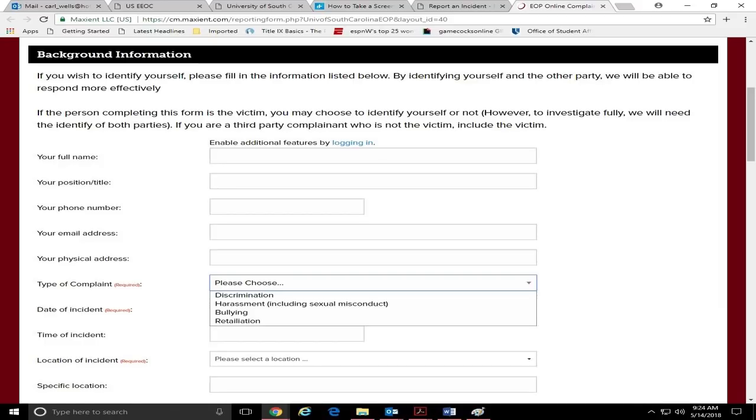The first section on the online form is the background information. This is where you tell us who you are, the type of incident you are reporting, and where it occurred. You are allowed to make anonymous complaints by simply not supplying your name. However, responsible employees are required to submit their contact information. Other individuals should realize that an anonymous complaint is their personal right. However, this type of complaint limits the Office of Equal Opportunity Programs' ability to address the situation effectively.